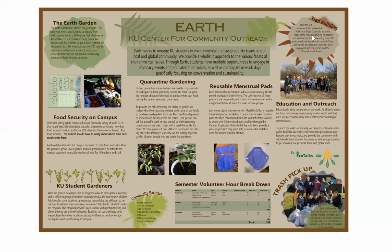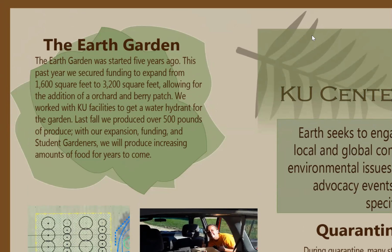First, there is the Earth Garden. The Earth Garden was started 5 years ago. This past year, we've secured funding to expand from a 1,600 square foot garden to a 3,200 square foot garden, allowing for the addition of an orchard and a berry patch. We worked with KU facilities to get a hydrant for the garden, and last fall produced over 500 pounds of produce.